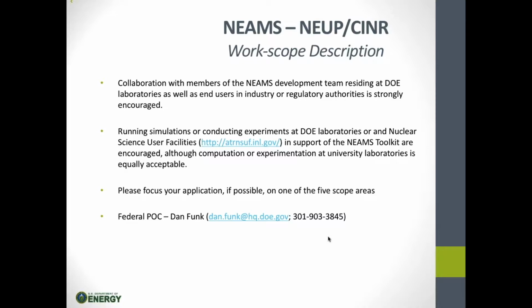We've in the past seen some folks try to shotgun across these 5 subscopes, or a couple of them. It really is to your advantage to focus on one of them and hit that one hard and get our attention. And we look forward to seeing your proposals, and we look forward to ultimately working with those who get selected.